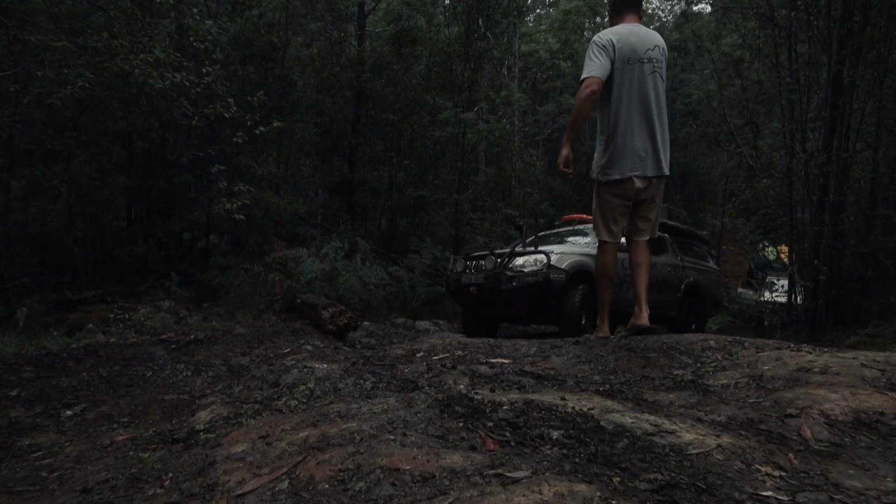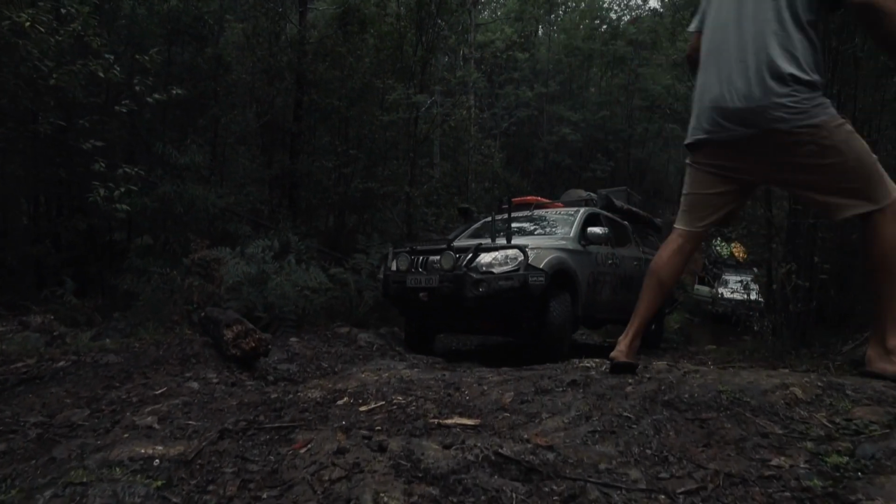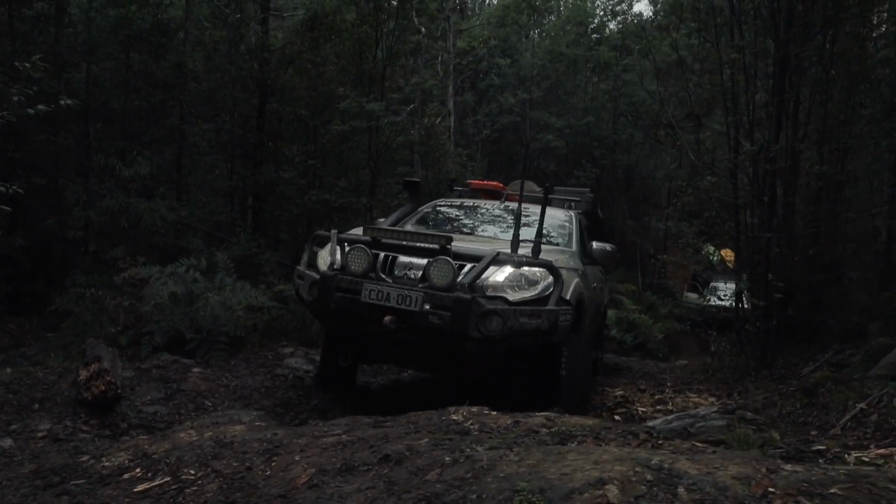You should trust your navvy. You didn't even get to the log. I don't know what you're whinging about. Main thing is you kept calm afterwards. Yeah, no, I was fine after that. So a 100 mil log, that's what it takes to stop a Triton.